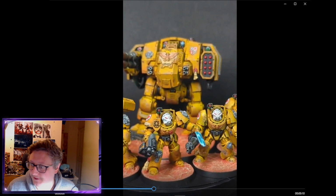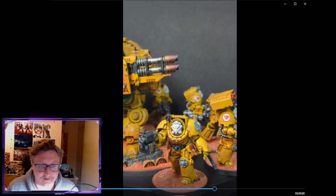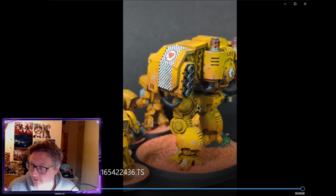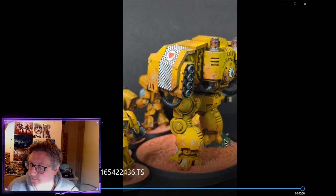I absolutely love it. It's such a nice colour scheme. The weathering's fantastic. Loads of chipping, really, really nice stuff. Some nice transfer work as well. Getting all these little checkers as well. I think that might be a transfer. If you freehanded that, very kudos. But I think it is a transfer. But it looks really cool.